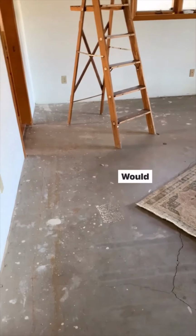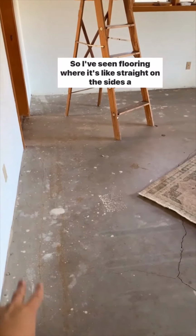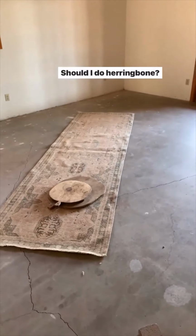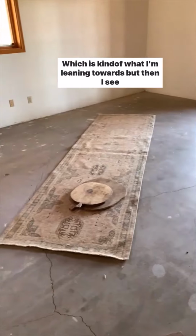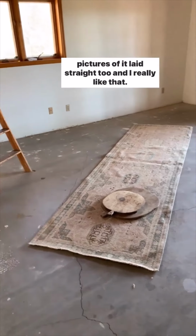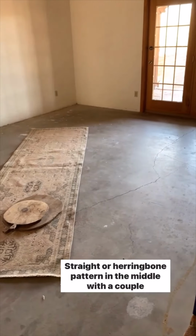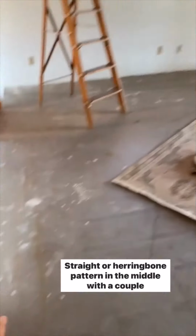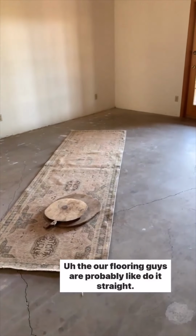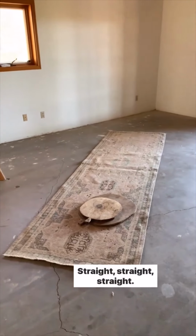A question for you guys. I've seen flooring where it's straight on the sides a couple rows, and then they do herringbone throughout. Should I do herringbone, which is kind of what I'm leaning towards, but then I see pictures of it laid straight too, and I really like that. What would you guys choose if you were doing it, straight or herringbone pattern in the middle with a couple straight on the sides? Our flooring guys are probably like, do it straight, straight, straight, straight.